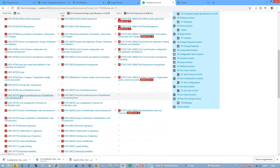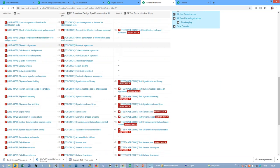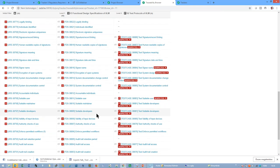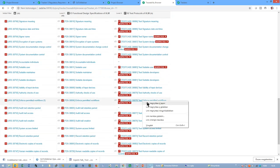For some items, we don't have a test case because in most cases, they are not necessary. Of course, if you use biometric signatures, there is a design specification for that. And if you identify yourself based on that, you write a test protocol how to do that. The test protocols are mostly very simple step-by-step protocols or recipes how to test certain items.